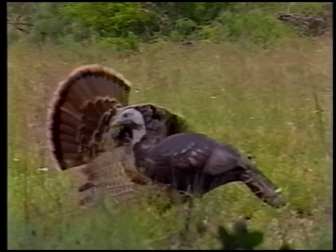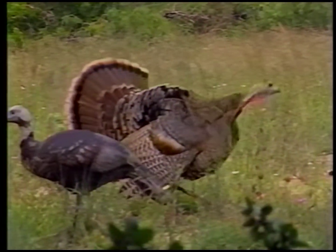Wonder how many beginning hunters would mistake this mean old strutting hen for a showboating gobbler.